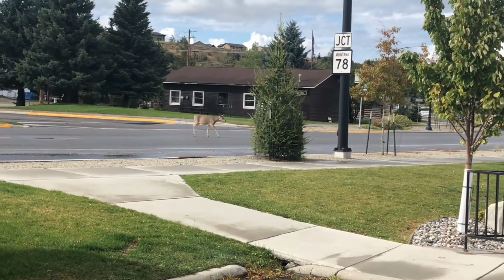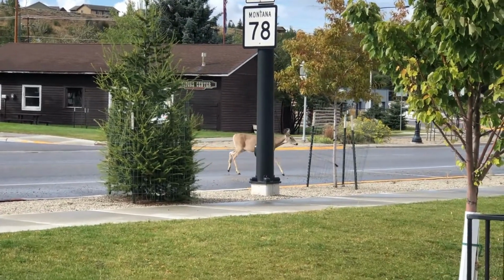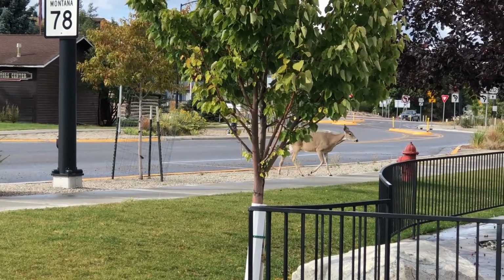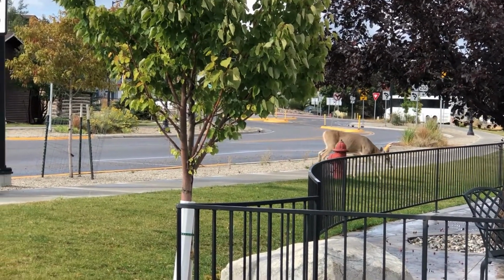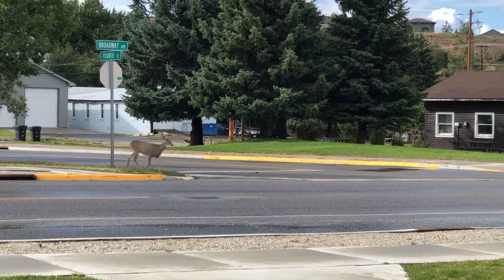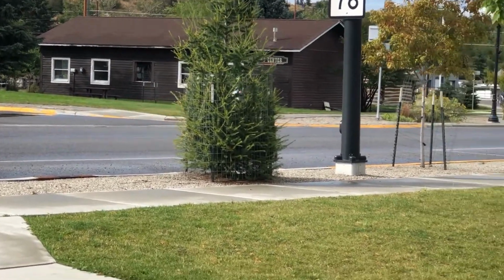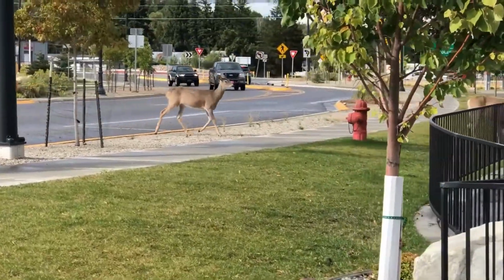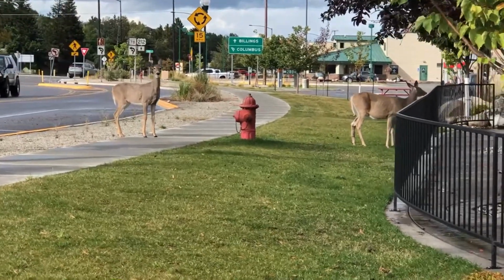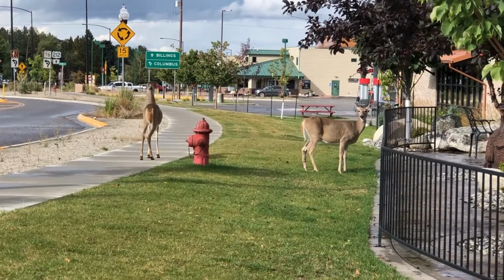All right, so we're at Red Lodge, Montana, and the deer are actually crossing the street in the crosswalk. That is hilarious. They are crossing the road. Here comes another one over there. There they go. Crossing the street. And there they are. Doing what they do.